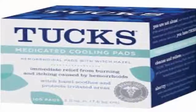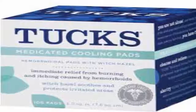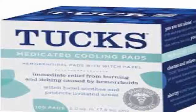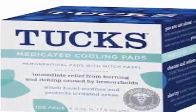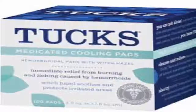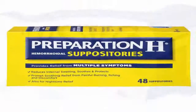4. Try over-the-counter topical agents. Your local pharmacy will have a variety of OTC products designed to help with the pain and discomfort associated with hemorrhoids. You can use pads such as Tucks compresses on irritated hemorrhoids up to 6 times per day to relieve pain and itching.